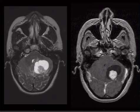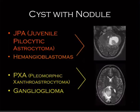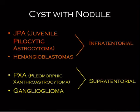And now we've got cyst with a nodule. So there's a couple of things to know about cyst with a nodule. JPA in a kid, hemangioblastoma in an adult, PXAs, and gangliogliomas. Now, the JPAs and the hemangioblastomas tend to be infratentorial. The PXAs and the gangliogliomas tend to be supratentorial.